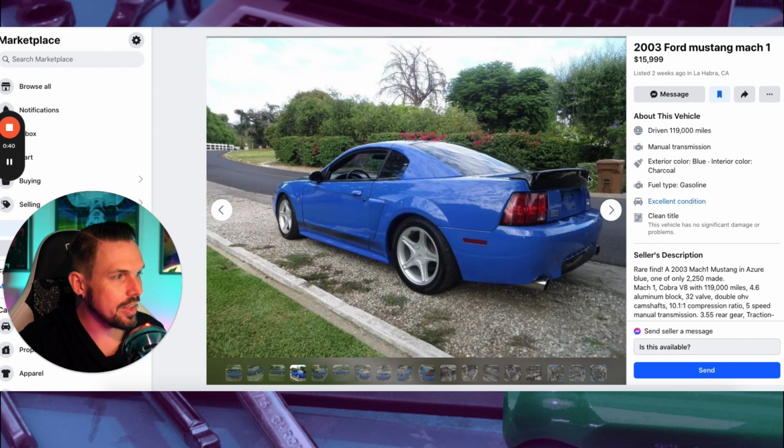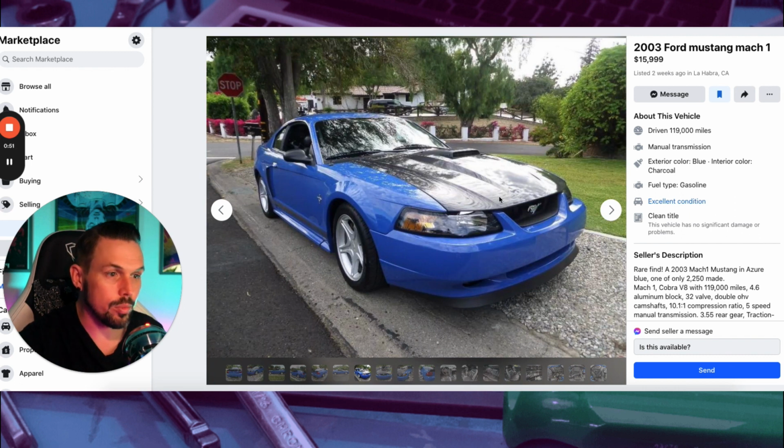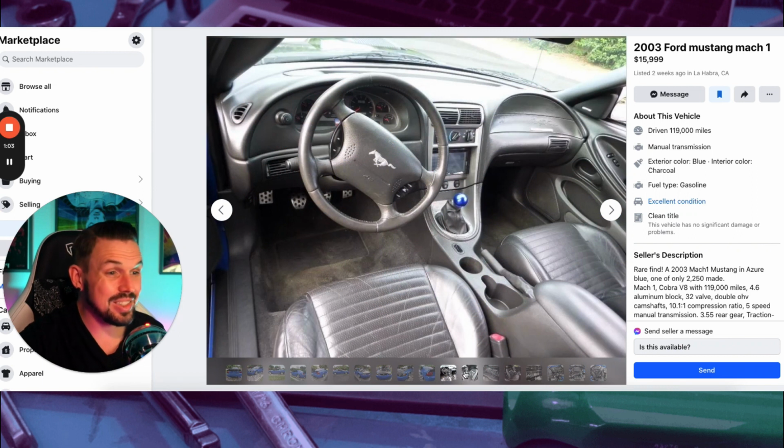I actually kind of like that Terminator spoiler, but I really hate how they have this Mach 1 sticker right there. It's like, remove this. That's fine. It has the carbon fiber hood, which, not gonna lie, doesn't look too bad, except I would definitely at least paint the outer sections right around here. I mean, the car doesn't look too bad. Interior wise, actually, the interior is pretty clean.